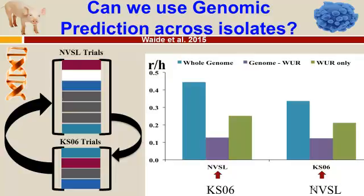When she trains on NVSL to predict KSO6, she got pretty good prediction accuracies. This is using the whole genome, so using all SNPs across the genome. This is the accuracy of prediction when she only used the SNPs on the chromosome 4 region, so this major QTL. And this is the accuracy if she used the rest of the genome excluding chromosome 4.